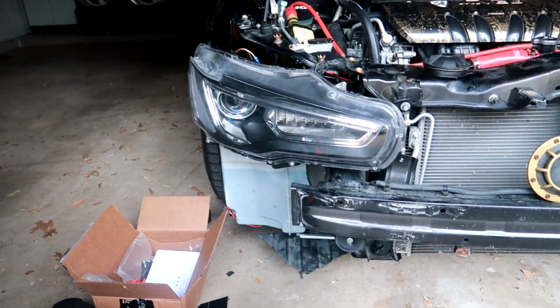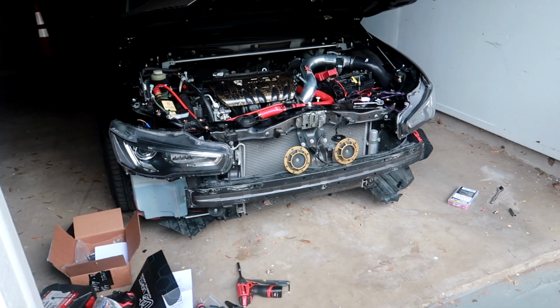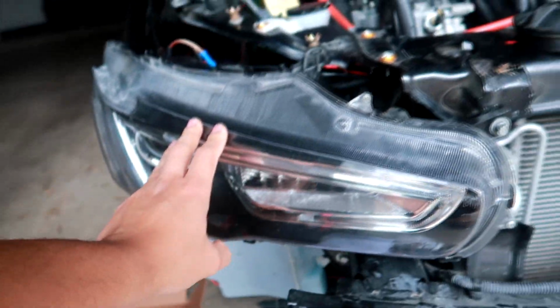So first step is, if you have a front bumper on the car, take it off. You need to have your front bumper off so it's easier to get to your headlights. I already have my front bumper off. Next thing is taking off the headlight housing itself.